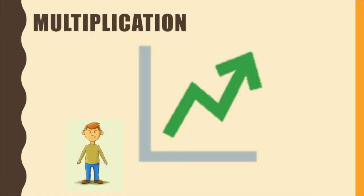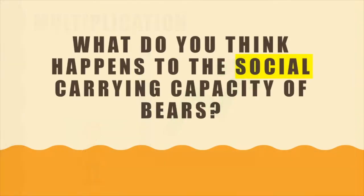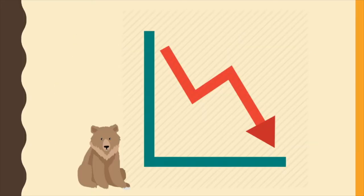All right, so here we're going to do a little bit of math and just some graphing for all the kids out there. So if we have a multiplication and an increase in the human population, what do you think will then happen to the social carrying capacity of bears? It would decrease, right? So if there's more people, our social carrying capacity would decrease. We don't want bears walking next to our McDonald's drive-thru. There's less room for those bears as there's more people.